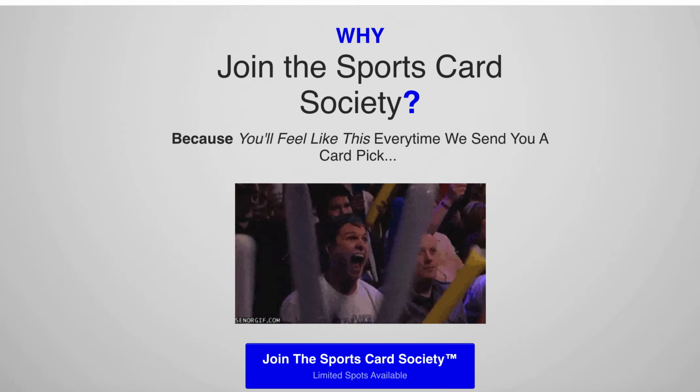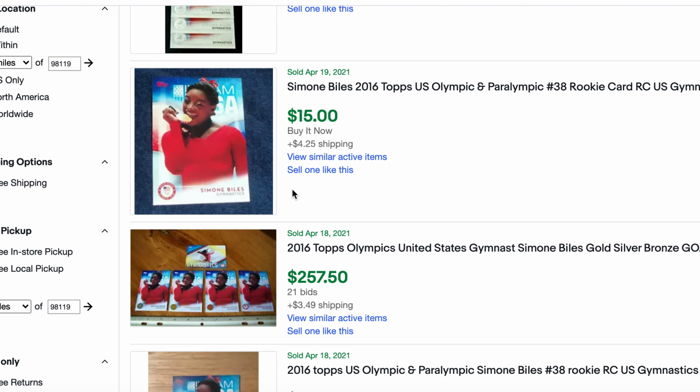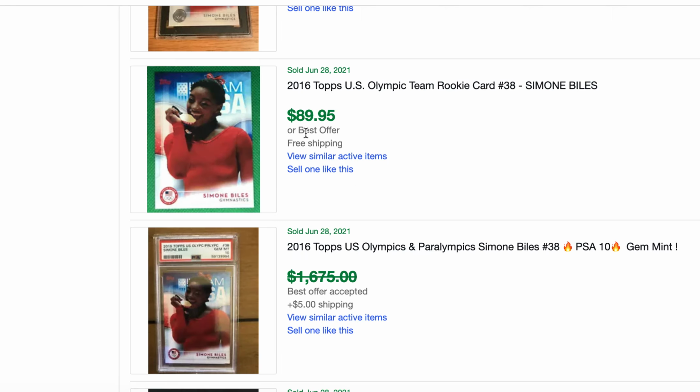What am I doing? A recent example is this Simone Biles here. We were getting it for under $20 in March and April. And now she's going for around $90. And I actually expect that to go up some as we get closer to the Olympics.